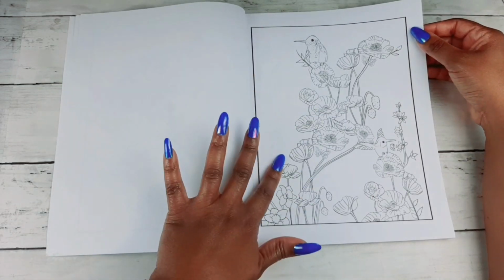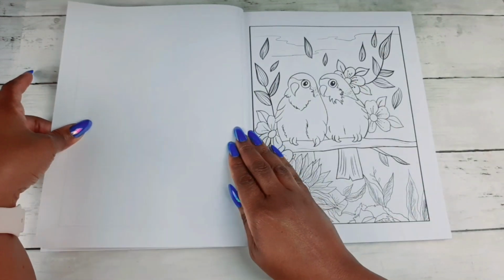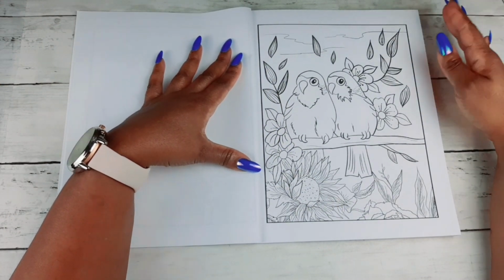I love how the background is like nothing in the background, and you can just do whatever you'd like with that background. Just do a pastel background or whatever it is you choose.